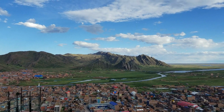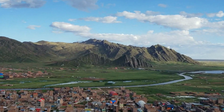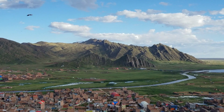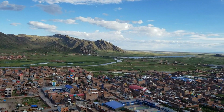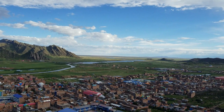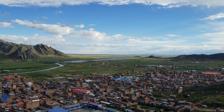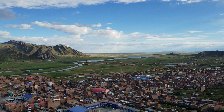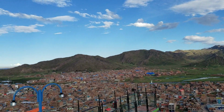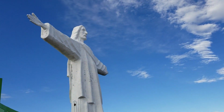All right, guys, the last thing I'll say is, you see how the sun is hitting those mountains in the distance? That to me is what makes this area this area. When all the elements are right, it's just like, wow. All right. That's it, guys. El Mirador de Jesus.